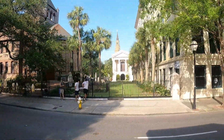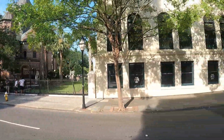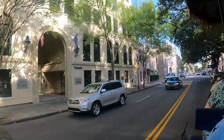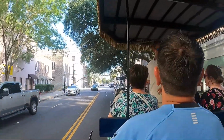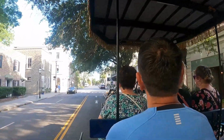Gorgeous. Yeah. Well, you got the Church of England, St. Philip's, and then another really old church, the St. Philip's Congregation. That graveyard, if y'all wanted to walk through an old one, is the oldest graveyard in the city that allows people in. So it's beautiful, and can be creepy at night for sure.